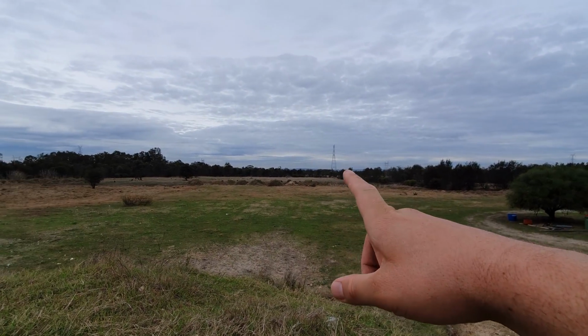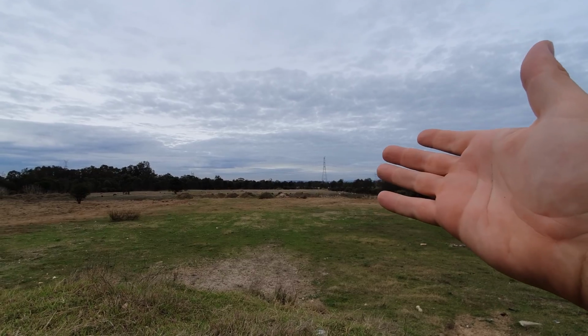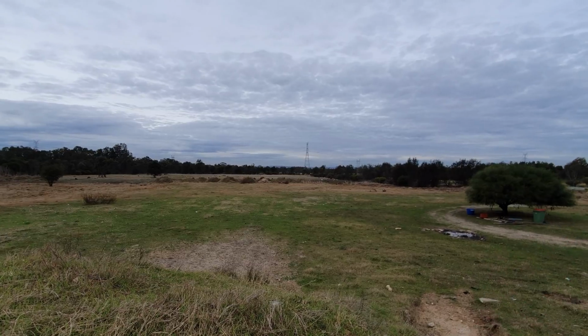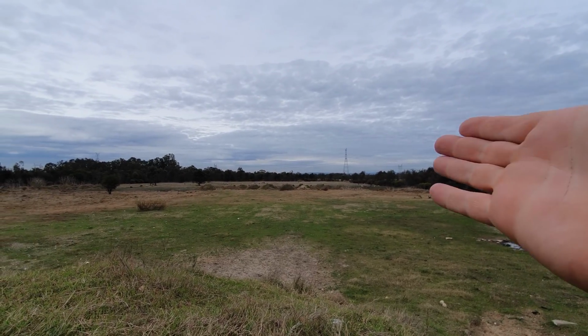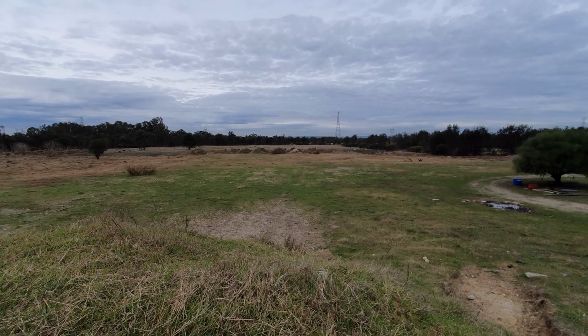We do have some transmission towers, but I would say they're about 300 or 400 meters that way, so it is quite a long space. It's not going to be an issue with the birds. Maybe some falcons or something might sit up there and watch them, but I'm sure we can get a few pills and sort out any issues that we do have.